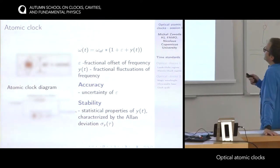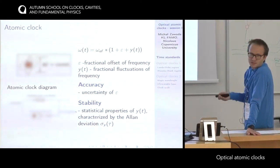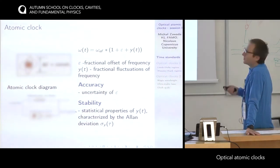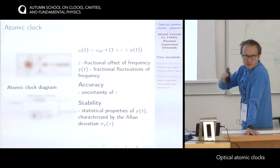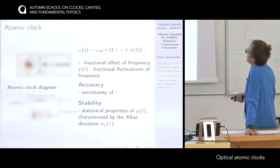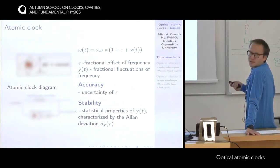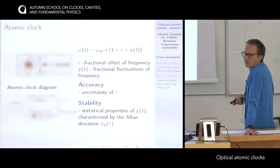And for every clock, we can say that if we have some ideal frequency that should be precise by definition, what we observe is always something else than the ideal frequency. And we can write down that there is some factor that shifts the frequency and some factor that adds fluctuations around the correct frequency. With that, we can talk about two quantities, accuracy and stability. Accuracy is the uncertainty of this shift, and stability is the statistical properties of these fluctuations, usually characterized by the Allan deviation. And these two quantities are really connected to each other.